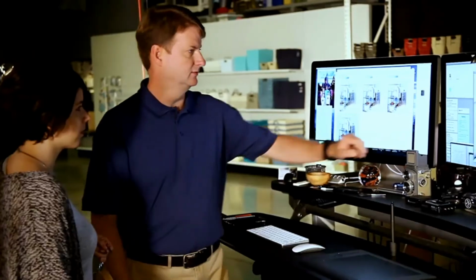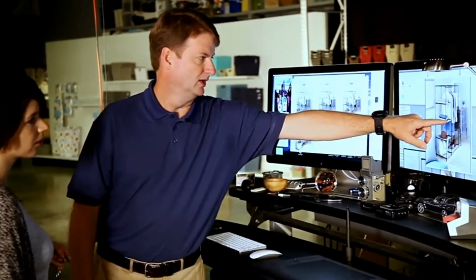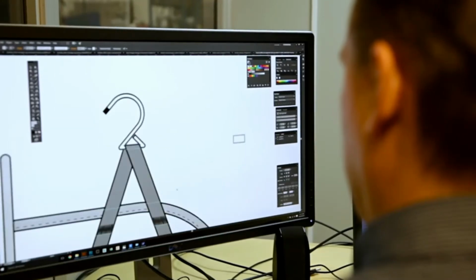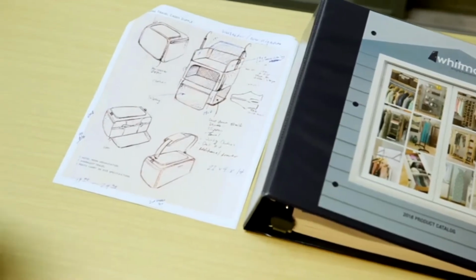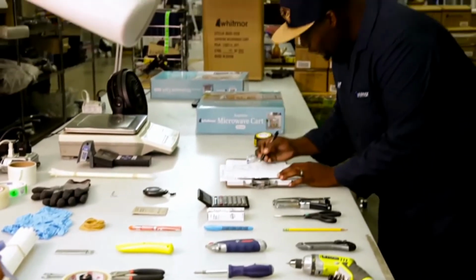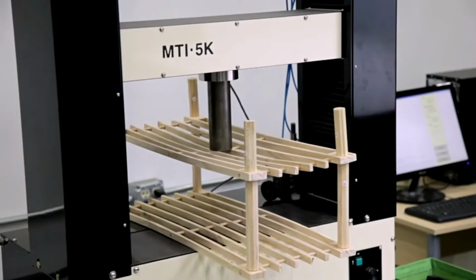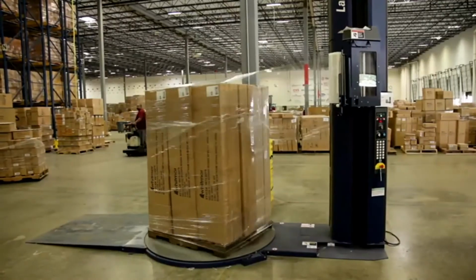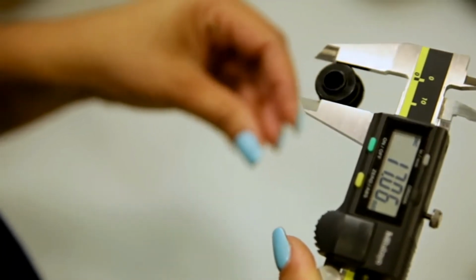So when designing and manufacturing the storage, organization, and laundry accessory products you use, we make every effort to ensure that they're functional and easy to assemble, but most importantly, that they are exactly the quality that you expect and deserve. All of our products are produced with best-in-class design and manufacturing standards, and everything we sell undergoes stringent testing at all phases of development, from packaging and shipping materials down to the smallest of component parts.